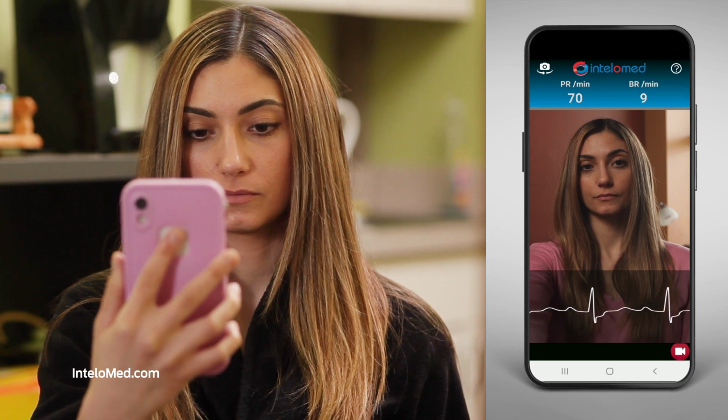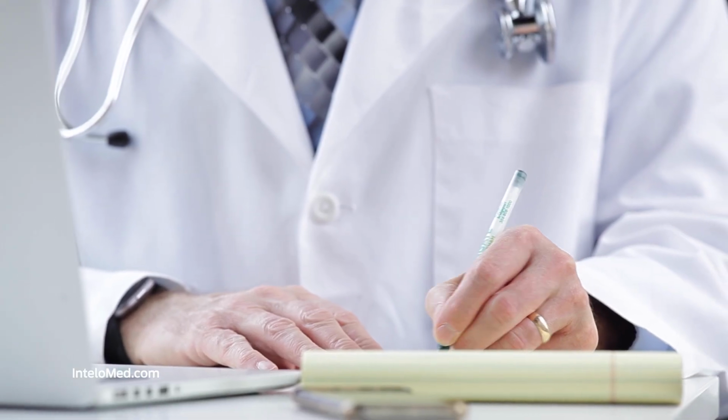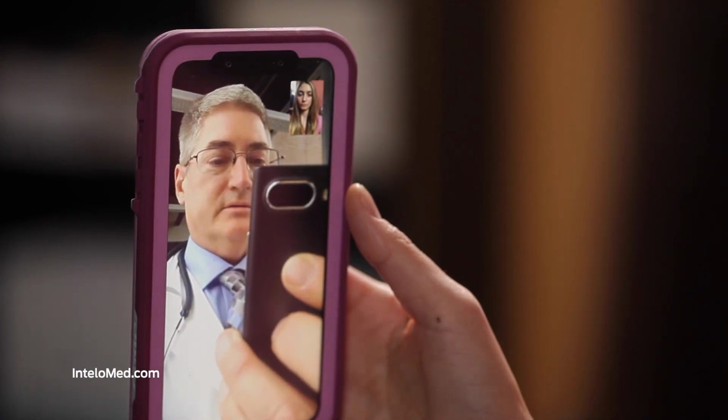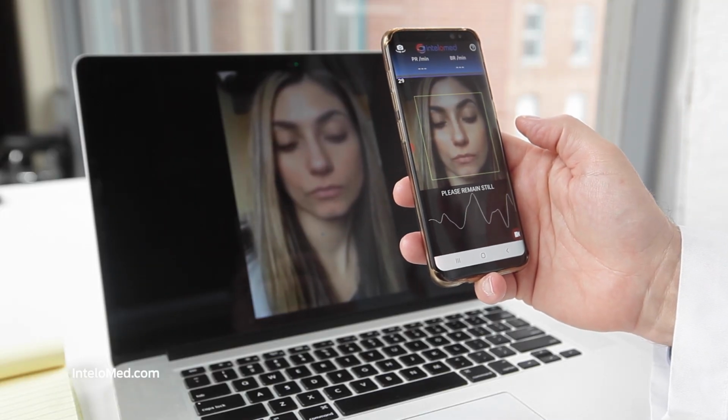So we are now in an unprecedented health crisis in the world. It is extremely important that we have some way of at least creating a screening system that is available to everyone. Patients can also self-monitor at any time from anywhere using InteloMed's technology and can transmit their readings to a medical professional. A doctor communicating with a patient via video conference can open the app, point the smartphone camera at the laptop or tablet screen, and still capture patient readings in real time.